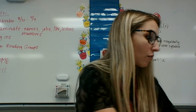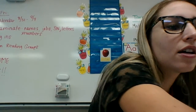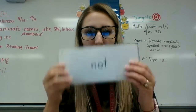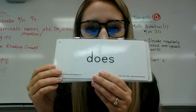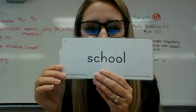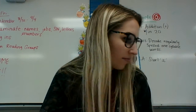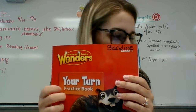And then we went over our high frequency words again for the week. You should be practicing these. So when I show you the word, read it. Read it. Read it. Read it. Perfect. And then we went into our Your Turn workbook.